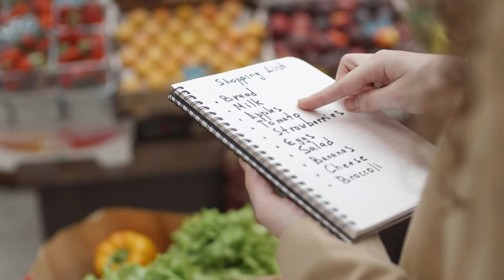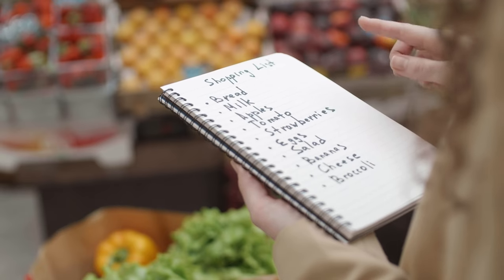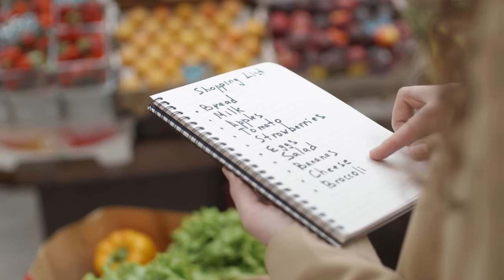For me, it was consciously not going to the grocery store every single day. It was planning a trip and making a list. And if I didn't get it when I was there, I had to wait to the next week. If I needed something I didn't have, I would either change my plans or I would just go without.